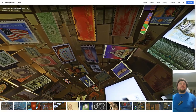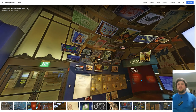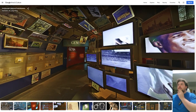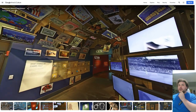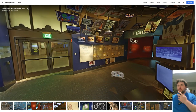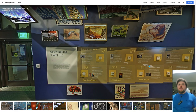Right, and they've got these awesome plaques up here. All of these different stamps. It's very cool. Fiji. Project Mercury. T-Rex. So some monitors showing some different stuff, talking about the stories that stamps tell. Struggle for justice, breast cancer.